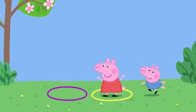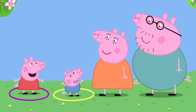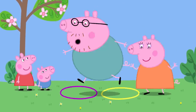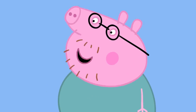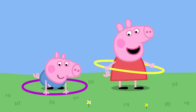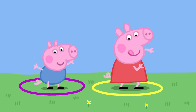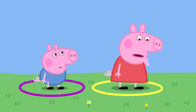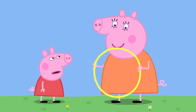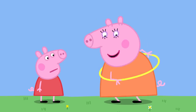And you jump on them like this. Oh, that looks fun. You can do it too, Mummy. Ooh, that was good. My heart is certainly going boom, bang, boom. But the best thing ever is to spin the hoop like this. Oh. It's very hard to do. May I have a go? Okay. But don't be sad if you can't do it, Mummy. Right, here we go. Ready, steady, go!